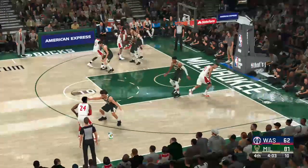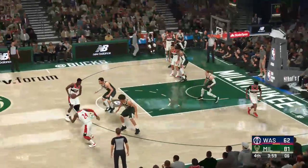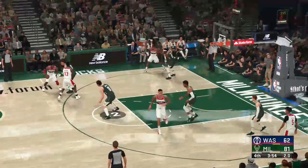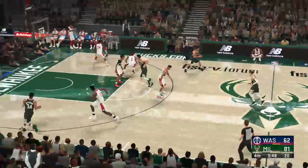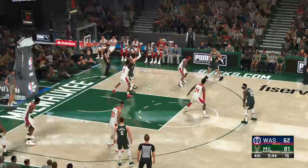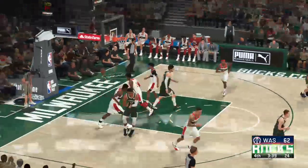Pass to Bryant. Outside Heald. Six to shoot. Bryant, the pass to Heald. The three. The rebound by the Bucks. Here's Nora. Lopez in the post. Yep, that one's good. And the Bucks lead by 21.